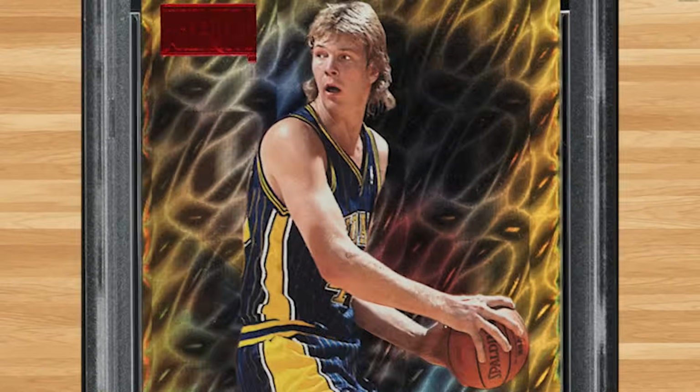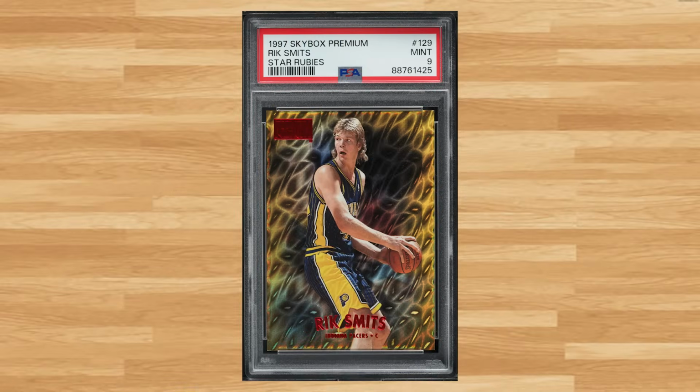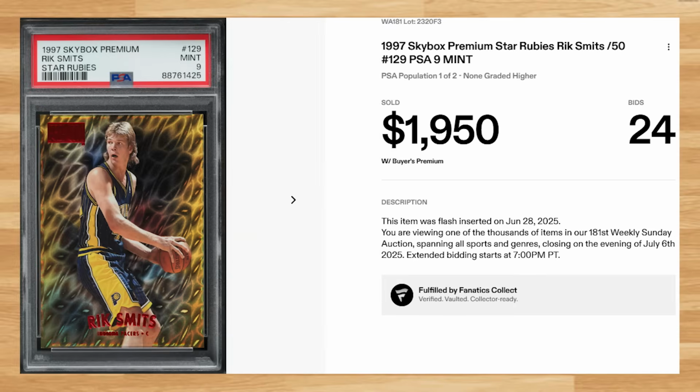Up next at number 44 is this 1997 Skybox Premium Rick Smith Star Rubies, card number 129. Serial numbered out of 50, this was a PSA 9 that received 24 bids, and it sold for $1,950.